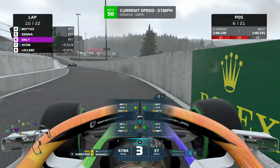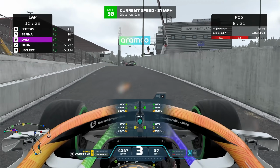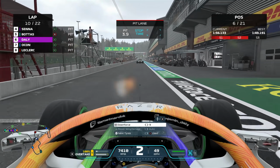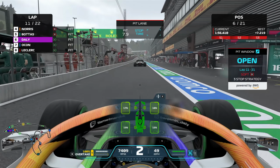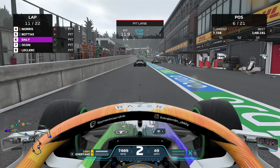We are going to get held up massively in the pit stop. It's one of those rare problems we have in this career mode. We're normally the lead driver at our team. We've got one of the fastest drivers in history, and he's showing us up. We're playing second fiddle, and it's showing in the strategy.